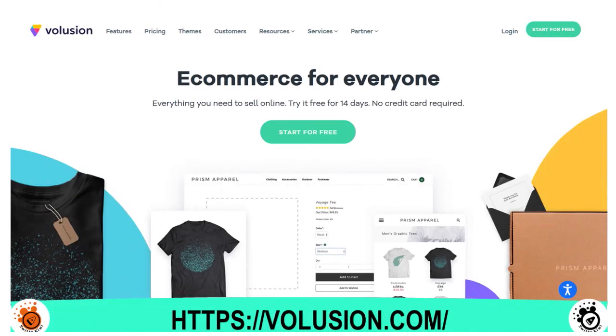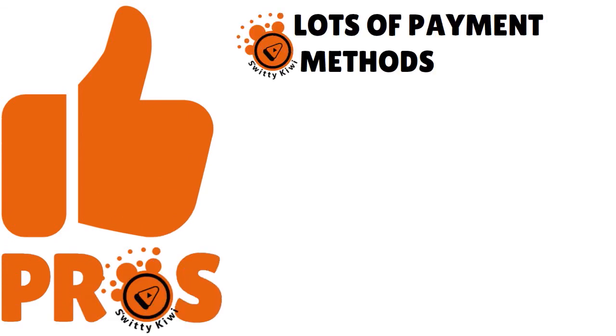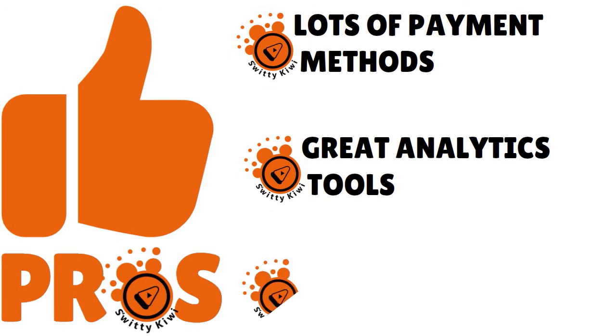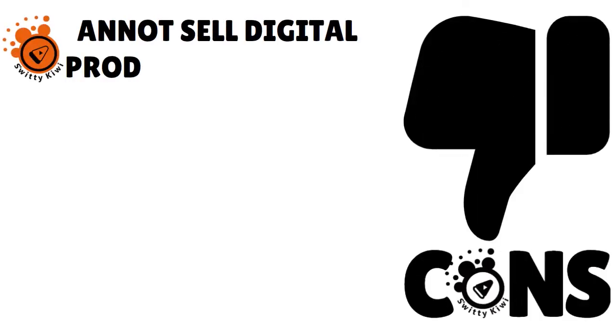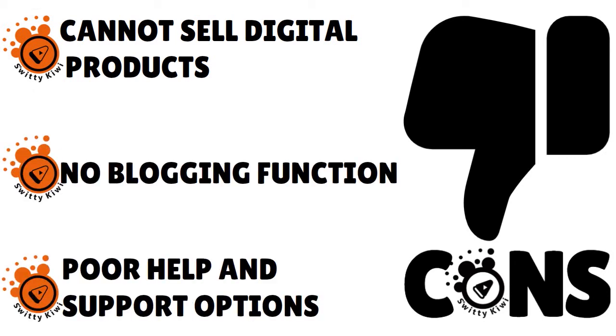So when you think about Volusion, I want you to think about one thing: data-driven. Data. So this is great. This platform, this website builder, is great for data-driven users. What are the pros and cons here? You have lots of payment methods. You have great analytics tools, and they have a fantastic mobile app. In terms of cons, you cannot use the platform to sell digital products. There is no blogging function, and you have poor help and support options. Volusion, if you're listening to us, I think you guys need to ramp up the quality here.